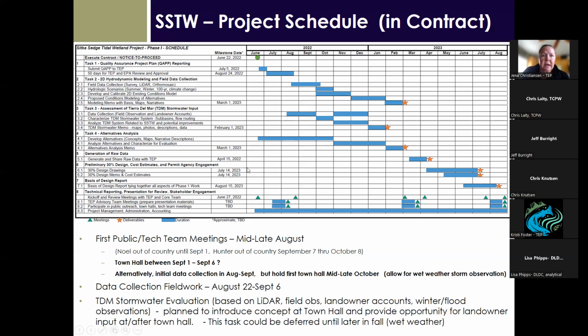Right now we're finishing the QAPP, which is an EPA requirement. So we're getting that wrapped up, and then they're in the process of field data collection, assessing the stormwater inputs from Tierra del Mar, and then generating the raw data that's going to go into this alternatives analysis and modeling. So as they move through this data collection and modeling process, we're going to continue to have these tech team meetings, just to keep you all apprised, and then take, oh, go ahead.